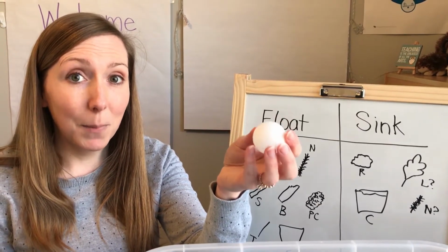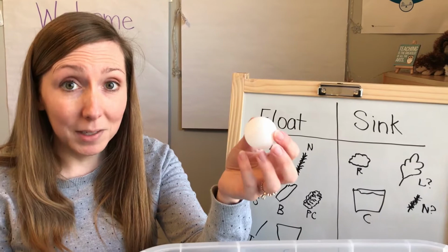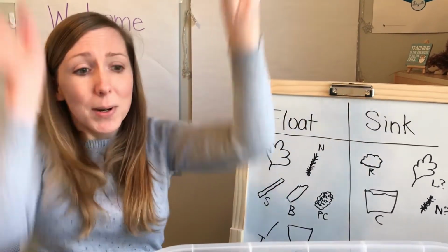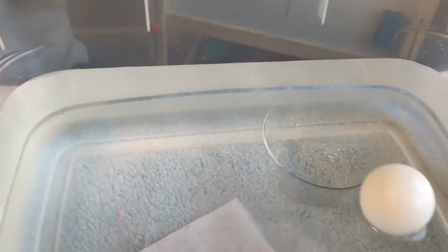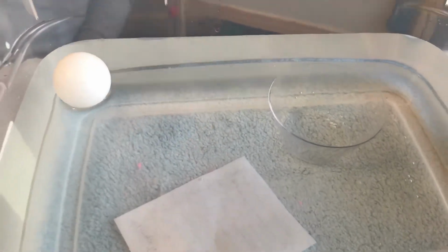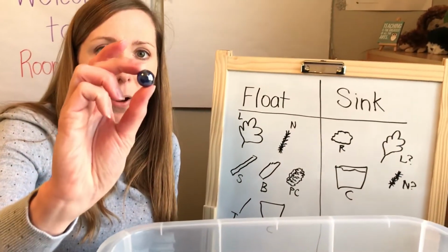Think about what we talked about with your inflatables that you use at the pool. Oh, I see a lot of friends going like this. Float, float, float. Let's test it out and see. It is. It's floating. I can make it dance across the water. Now, what about another ball?